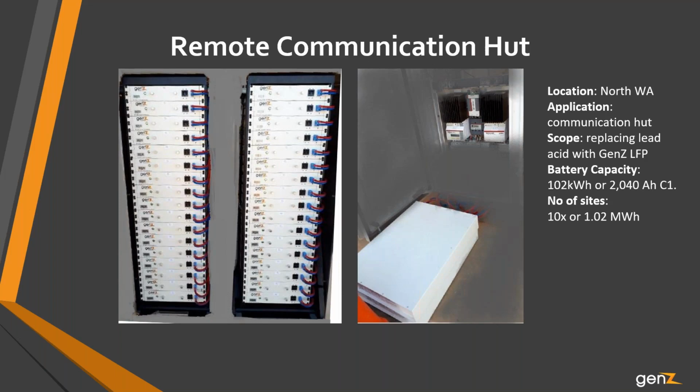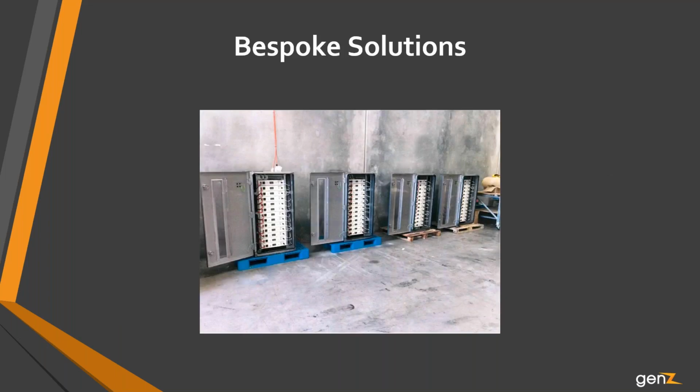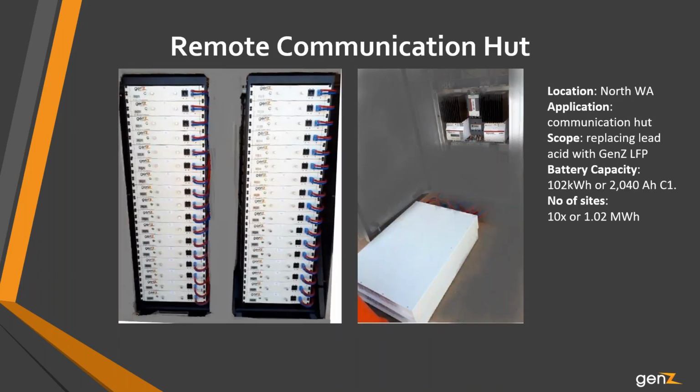As the saying goes, guys, the proof is in the pudding. So in the next few slides, I'll be showcasing where our batteries have been deployed right here in Australia. So, hang on, back to the previous slide, please. Okay, so this is a site in North WA. It's powering a remote communication hut. In fact, this is powered by Morningstar, which is perfect for this occasion.